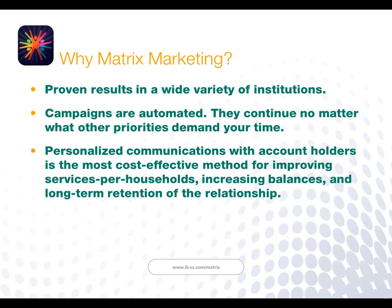So why are we going to use matrix marketing? One, it's proven. We've been doing it a while. A bunch of other institutions have tried this. It works. You can get good results by using these highly targeted, specific marketing ads. Two, the campaigns are automated, so they're going to continue no matter what other priorities demand your time. So we're basically going to set it and not quite forget it, but we're going to let it run its course, and we're going to check on it maybe once a month or once every other week to see how things are going, and then go ahead and change things up if needed.